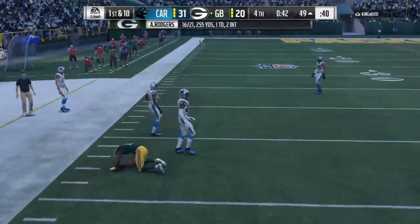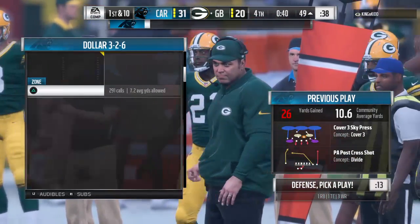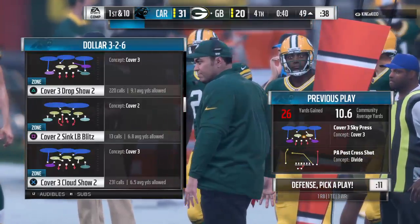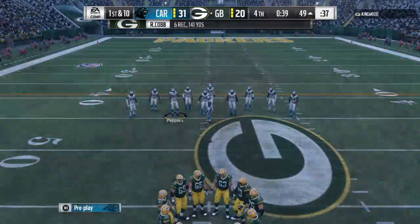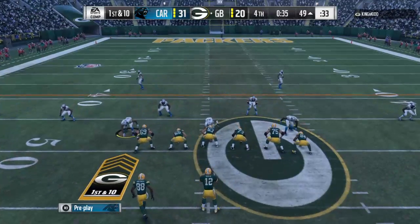Caught left side by Cobb. A good pickup there, 26 yards. Brandon, so many times we see the crossing route start as a quick hitter, but in this play, he had time in the pocket and waited for him to clear going across.